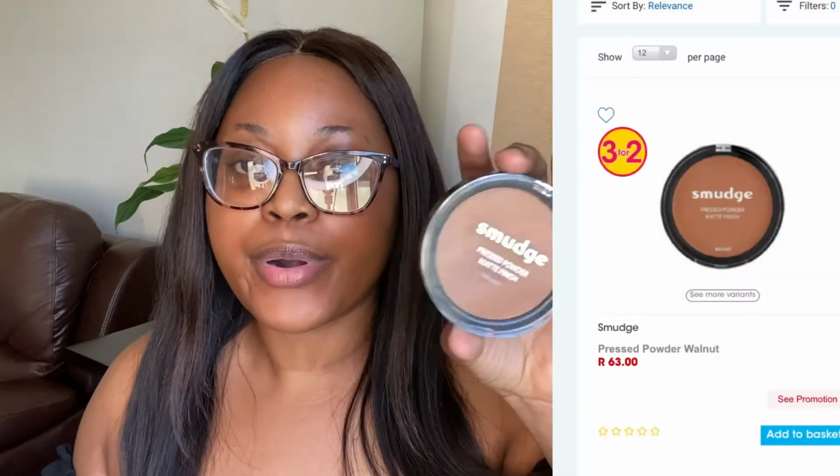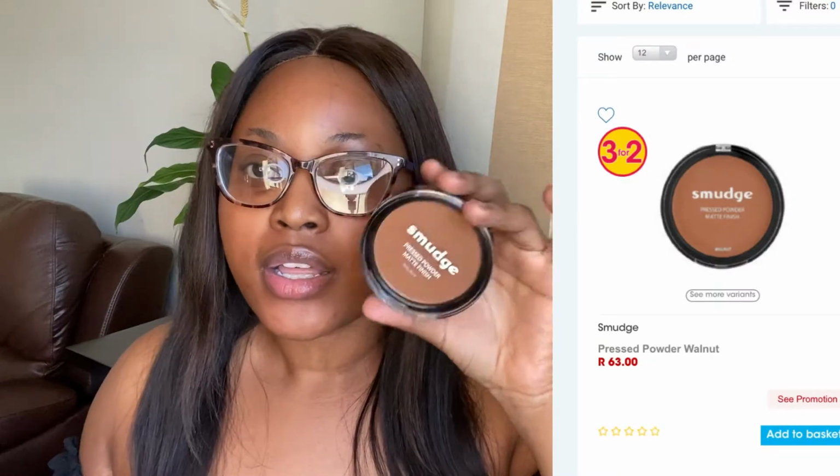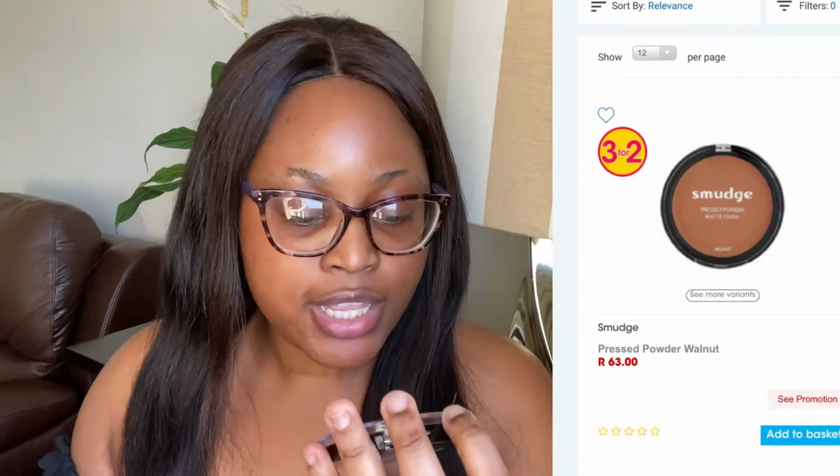So the next thing that I got for my face is this Smudge pressed powder. This pressed powder is in the shade Walnut, and as you guys can see, it's about 2 shades darker than me, and I'm planning to use this as my contour shade. So this was also very affordable.